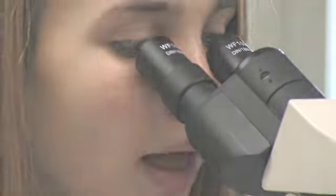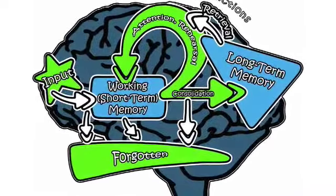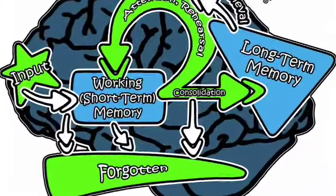The steps involved in the import and processing of new information is summarized in what we refer to as the information processing model.